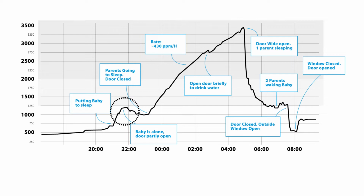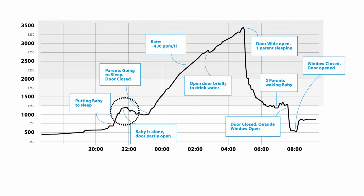However, after the parents put the baby to sleep, they don't want any noise going through the walls. They don't want the baby to be woken up by anything, meaning that they close the door, they close the window. So the baby can finally sleep throughout the night, that's for sure. The problem is that the CO2 levels rise quite quickly until the next morning when the parents go back, open the door and take the baby from the room. This is the second black circle that you can see on the top right corner of the image. At this point, you can see that the CO2 levels rose to 3000, 3500 ppm, so more than 3 times the safe threshold I mentioned before.